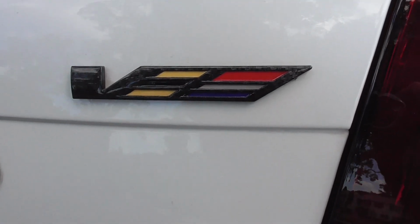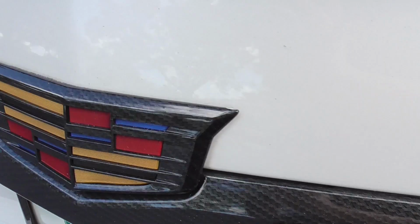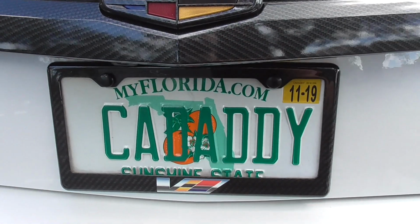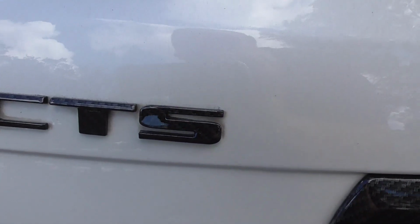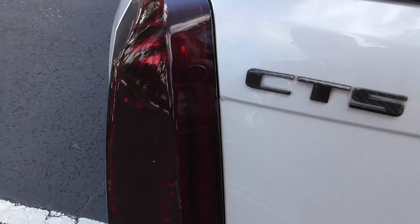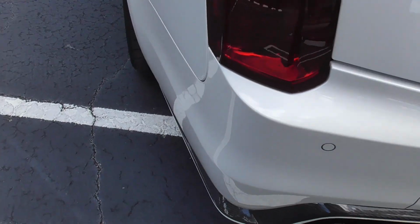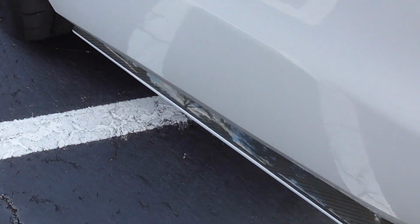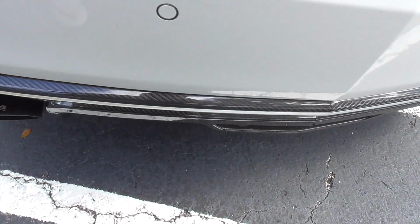You've got the V logo here in carbon. You got the whole trim piece back here. It says Cadillac in carbon fiber, as well as the Cadillac crest. Of course, you got to have a carbon fiber license plate frame. He's got the CTS badges here in carbon fiber, and the taillights are very tastefully smoked out, and they're LED, so you won't have any problem seeing them during the day, especially at night. And then if you look, this massive diffuser that wraps around the whole rear bumper, not only is carbon fiber, but has that same white pinstriping going around.